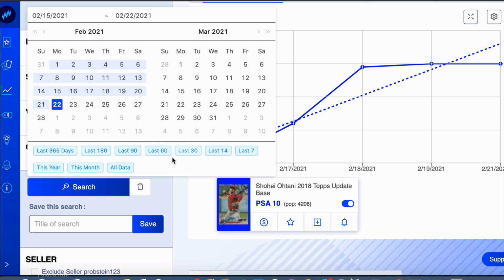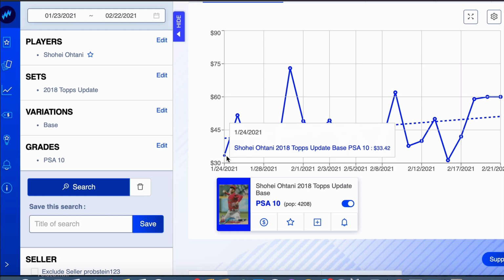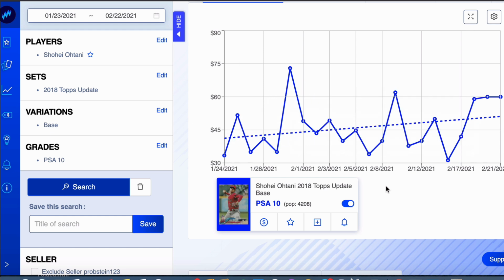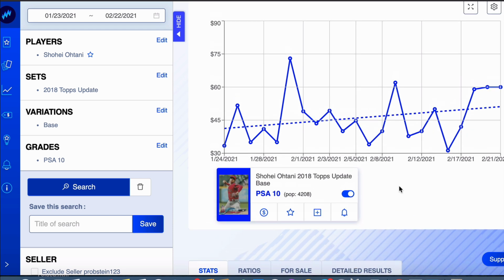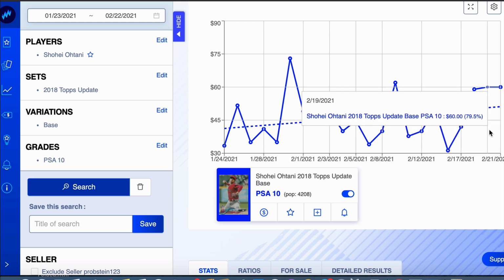Shohei is a guy that I think is undervalued, who still has a lot of potential. So 30 days ago, he was $33. Now he's selling for $60, it looks like. Kind of up and down on his chart, but as we get closer to the season, looks like he's up there. Depends. You know, if you believe in Shohei, I'd be holding, if you have it. If you don't believe in him and you have it, maybe you sell.